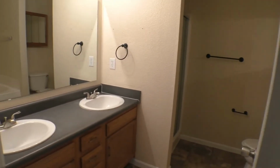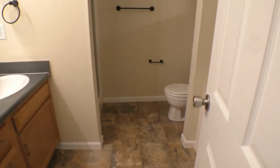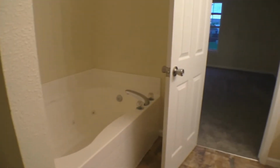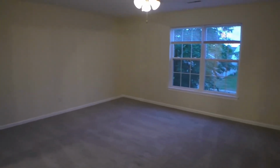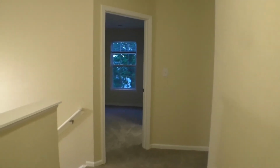And then your double vanity sinks, lots of vanity space there. You've got a stand-up shower in here and a wonderful garden spa tub. Well, let's come out and look at the room once again from this angle, and then we're going to make a right down the hall and come back down the stairs.